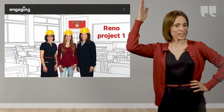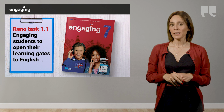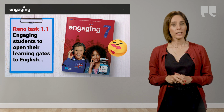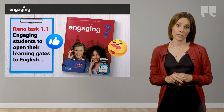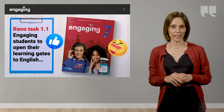Don't we just look up for the job? Our first step is to engage students to open up their learning gates to English. This means that we need to convince them that English is great and that they need it in their lives. Let's take a closer look at how we are going to do that.